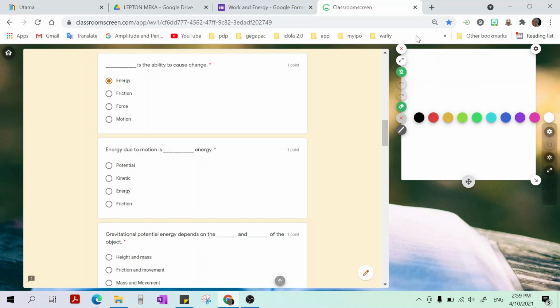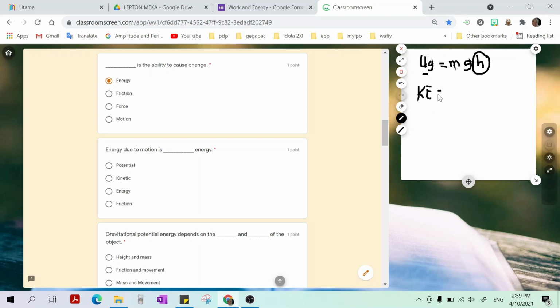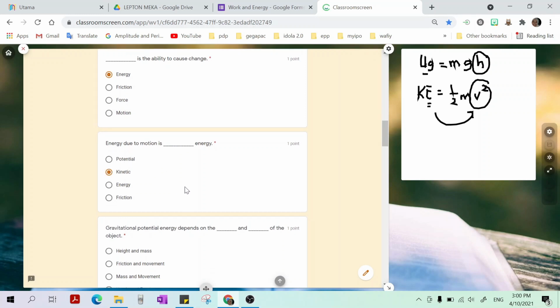Okay, so we try to write the equation for potential energy. Ug equals to mgh. So potential energy depend on height or position. Okay, Ke, kinetic energy, Ke equals to half mv squared. Kinetic energy depend on velocity, or kinetic energy depend on motion. So answer is kinetic energy. Okay, energy due to motion is kinetic energy.